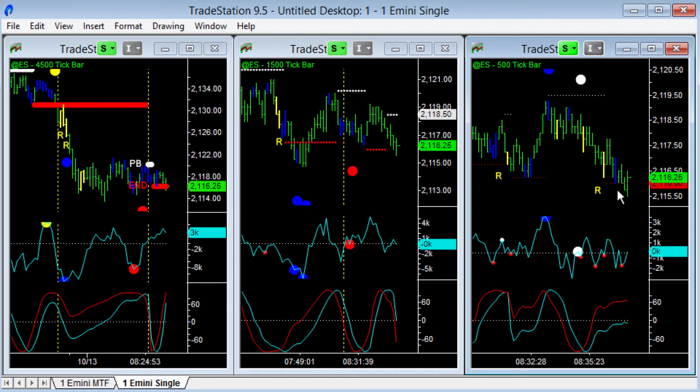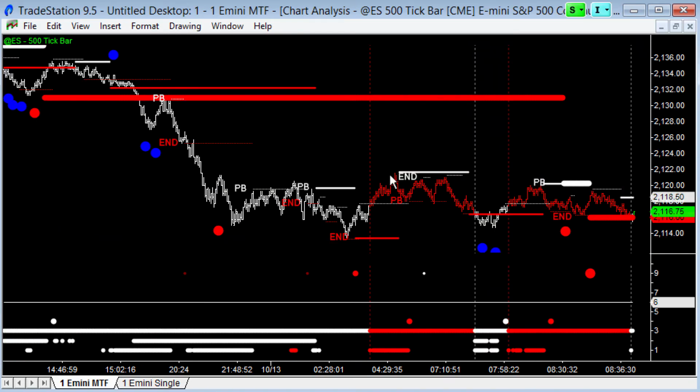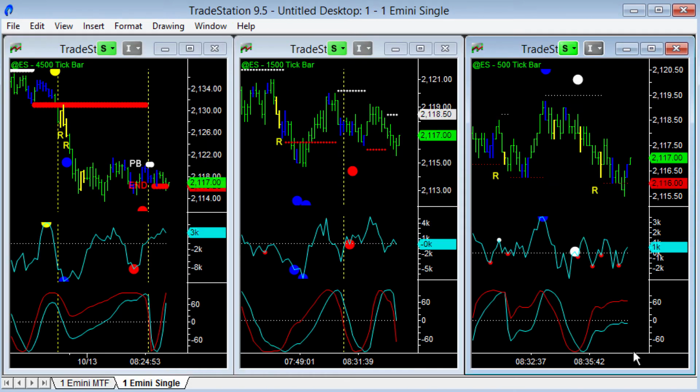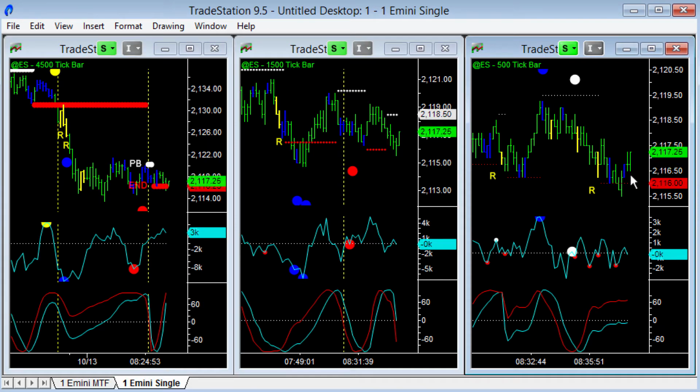So let's have a little think about it, but no blue professional bars on 1500 kind of come in to save the day here. So we need this to, there we go, we've got a break. So it's just telling me a little push back up. That blue professional bar needs to get broken. I don't want that to be a U-turn.